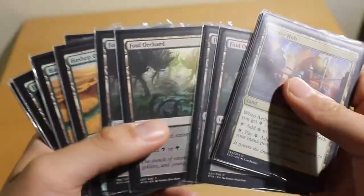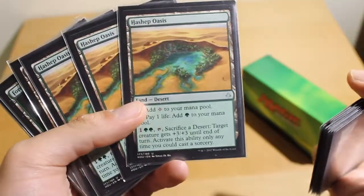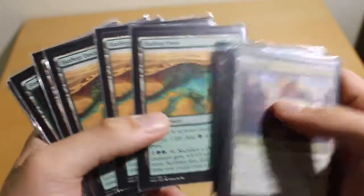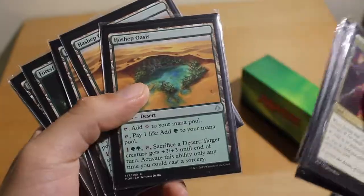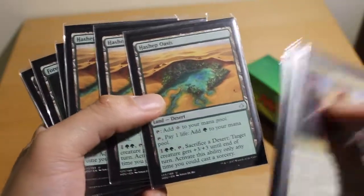But yeah, 3 Hasheps, cut down from 4, just because I feel like 3 is enough. You don't really need 4. I'd rather just have another forest, because at most you have 2 of these on the battlefield, and you can't really crack them. I mean, you could crack them. It's just, I think 3 is a sweet number for right now.